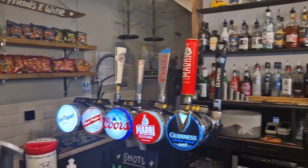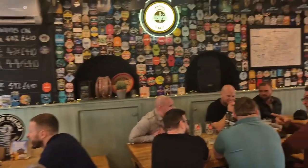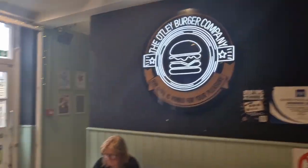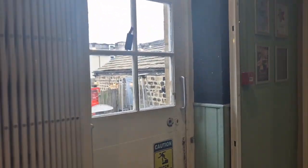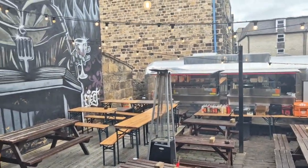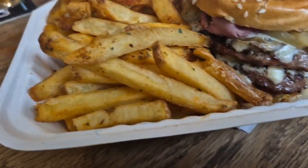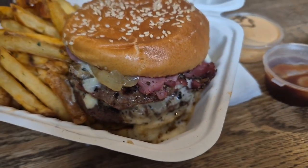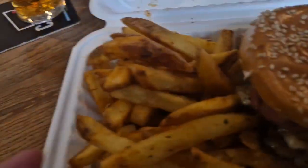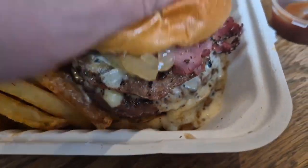So it's a pretty cool little tap house. Ah, dog friend, that's sweetheart. Yeah, pretty cool little tap house. And the food then comes from the Otley Burger Company, who are here in the backyard. Look. So I'm very much looking forward to trying a burger from there. So, let's have a look at some of this. Mozzarella sticks, chicken tenders, cheesy fries, Cajun fries, and this burger looks pretty incredible.